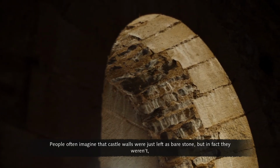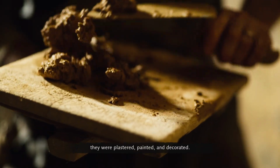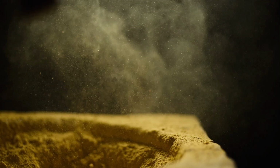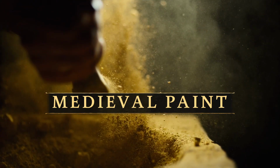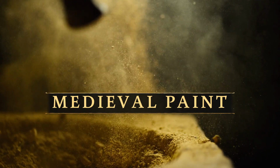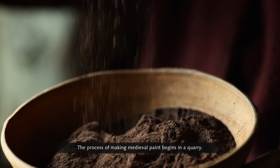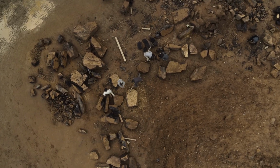People often imagine that castle walls were just left as bare stone, but in fact they weren't. They were plastered, painted, and decorated. The process of making medieval paint begins in a quarry.